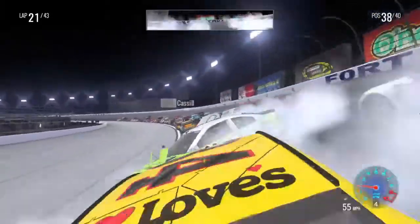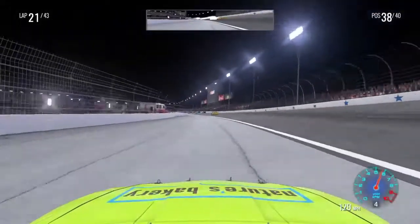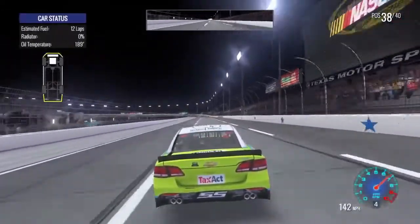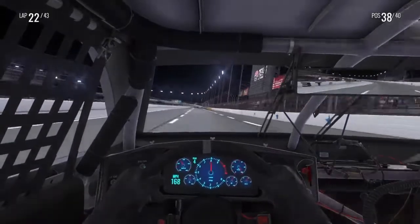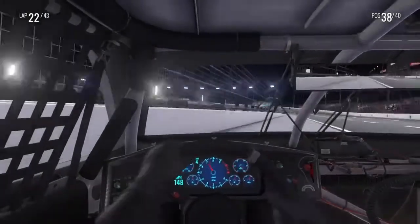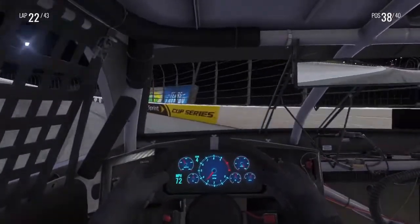A fucking course. All clear. Oh my god, how much? There's trouble in turn two. How awesome. There's a wreck in turn two.